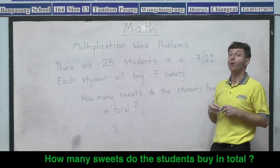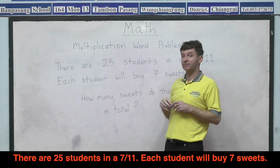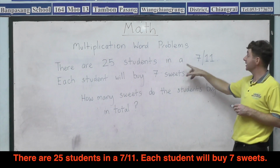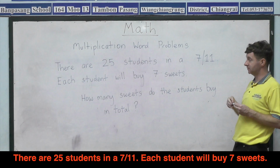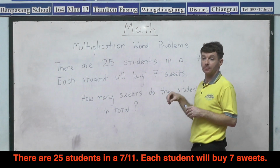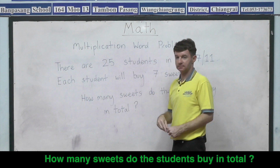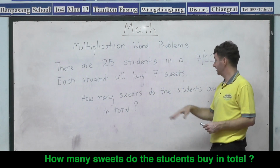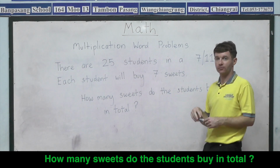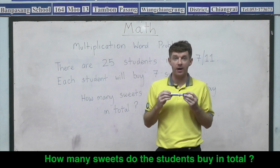So now let's read all together. There are 25 students in a 7-11. Each student will buy 7 sweets. How many sweets do the students buy in total? Now, I would like a volunteer to come forward and work out this problem.